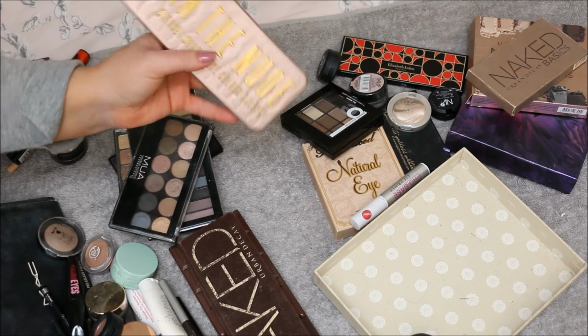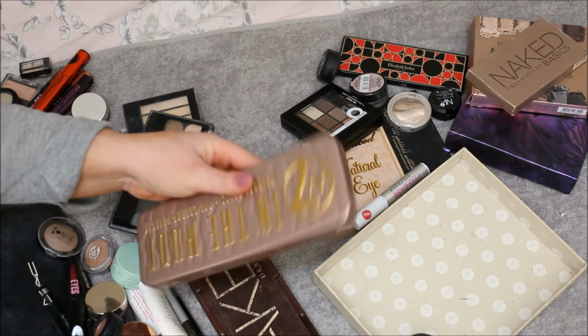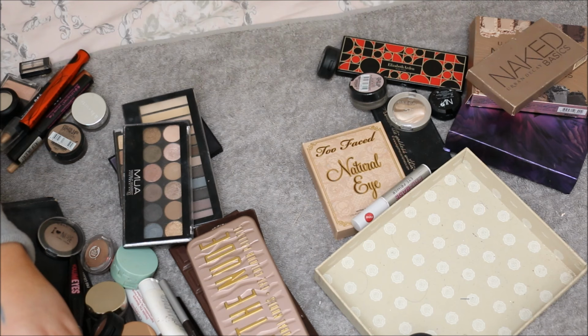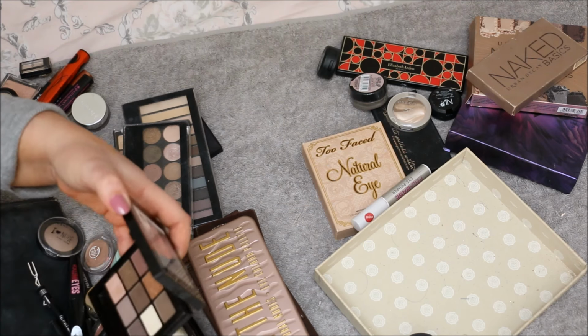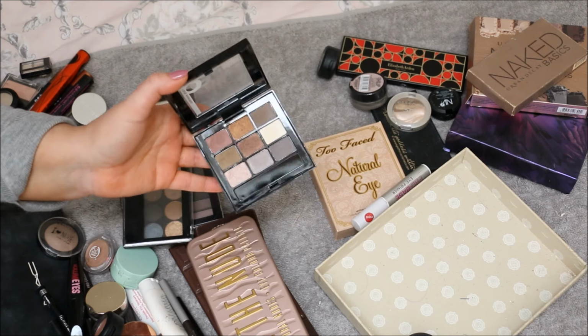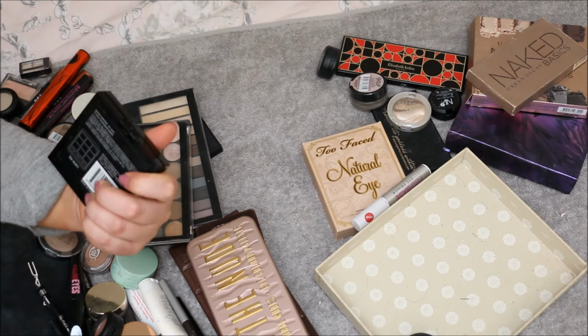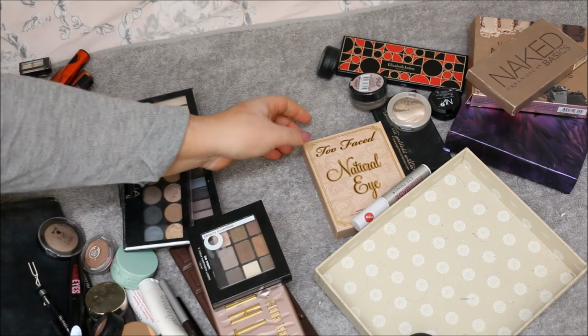The W7 In the Nude palette. I really like this palette. This can stay. This little palette, I got sent this from someone. It's a Beauty Essentials Be Warm eyeshadow palette, and I do really like it, but I don't reach for it very often. But it's a nice little palette, isn't it? It's just quite bulky. I'll keep that.